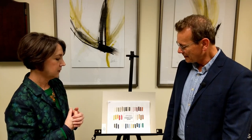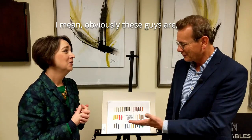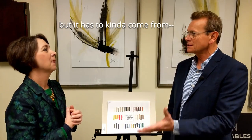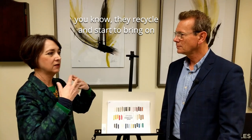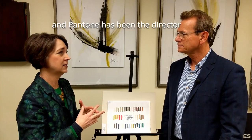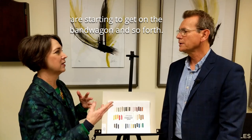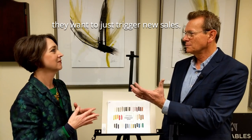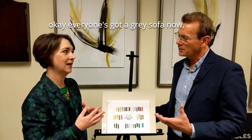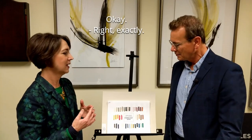Great. And who is responsible for the colors? I mean, obviously the painters are putting theirs out, but it has to kind of come from... Right. The furniture industry, they recycle and start to bring on more of their color trends. And Pantone has been the director of color for a very, very long time. But now a lot of the other companies are starting to get on the bandwagon. Basically, from a manufacturer's perspective, they want to just trigger new sales. Exactly. They're basically saying, okay, everyone's got a gray sofa now, so now we've got to do something else so that we can sell more stuff. Right, exactly. That makes sense.